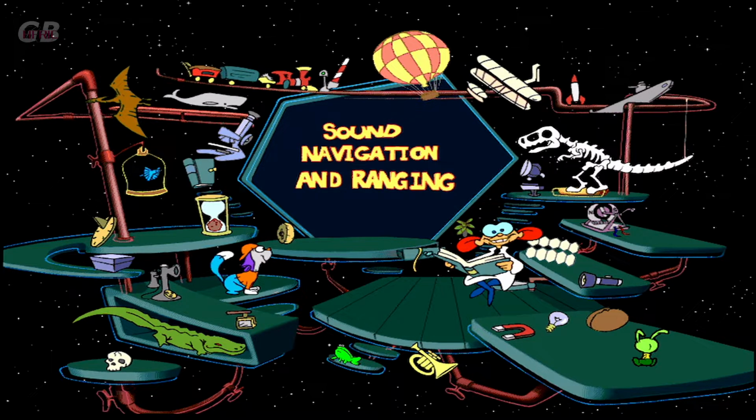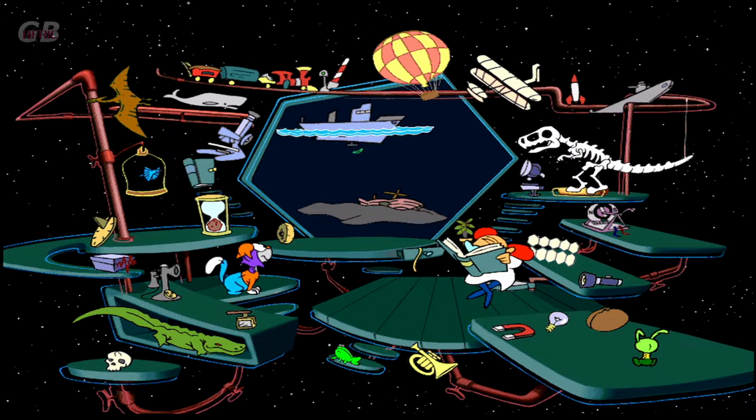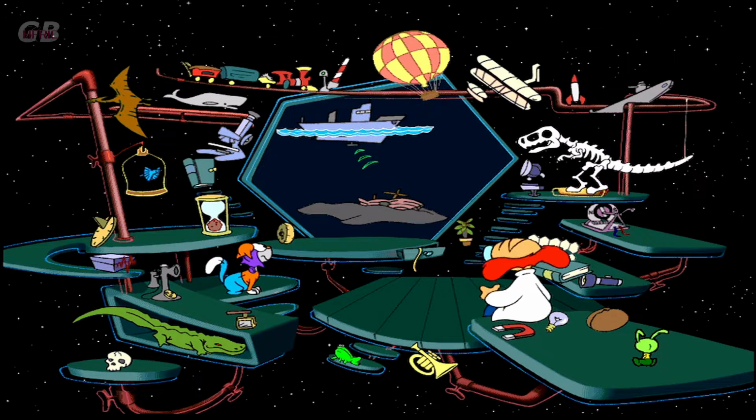Exactly. And now please tell them how sonar works. Of course, Professor. First, regular pulses of sound energy are sent through the water. Once they hit an object, they're reflected and an echo travels back. The time that elapses between when the pulses were sent and when the echo is received indicates how far away the object is.